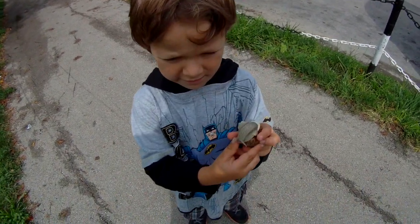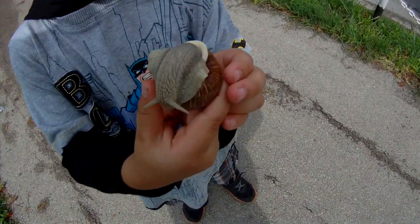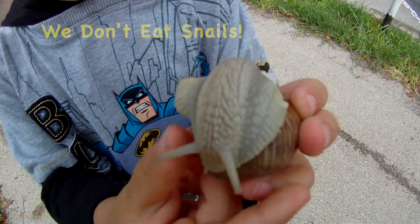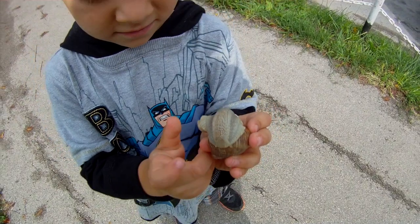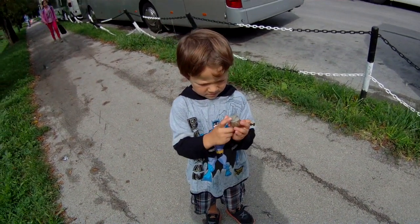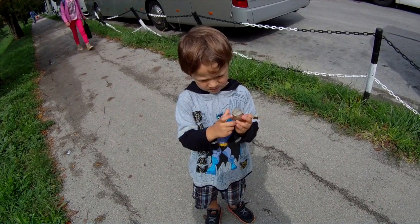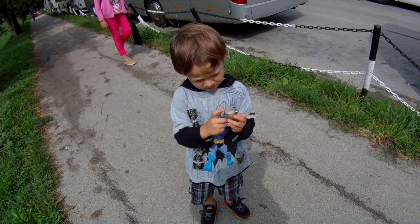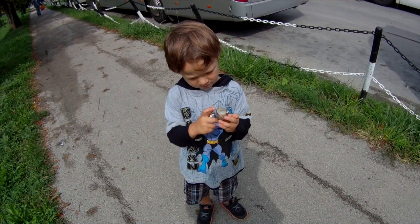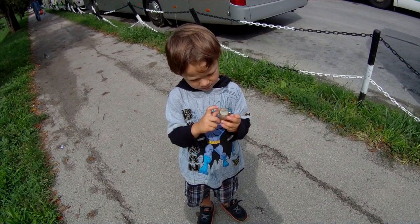You can see what Levi's got here. I'll give you a close up. We call it a csiga in Hungarian. It's a snail, of course. But it turns out that Levi really loves to catch little crawling things, including frogs and bugs and snails. And he probably likes to catch other things too.